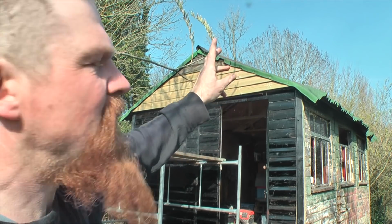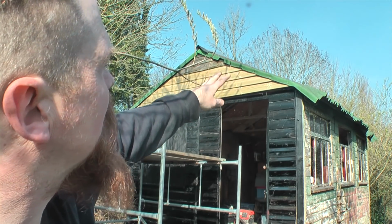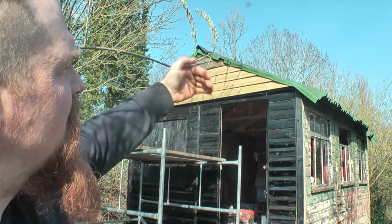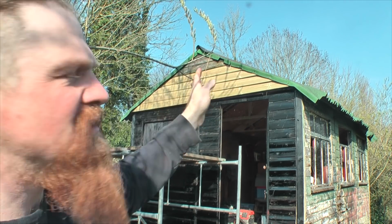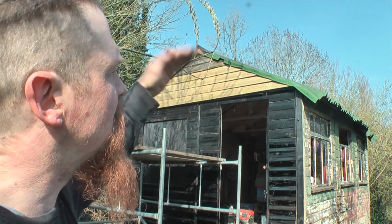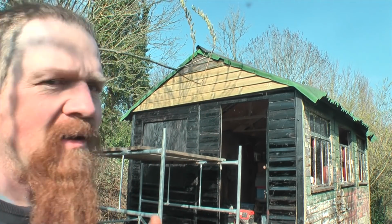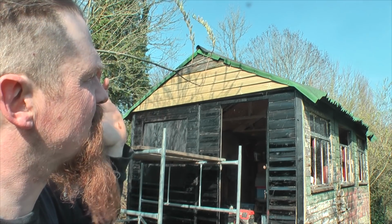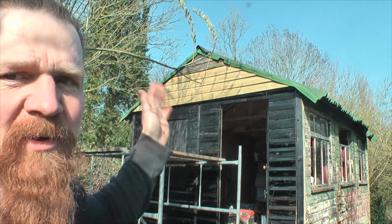Up on the roof there, you might be able to make out that it's quite ragged looking bitumen. Just that corrugated bitumen stuff. So I chose that at the time because one, it was cheap, two, it's quite quiet when the rain hits it. But it doesn't really last. And it's got a design life of about 10 years I think, and in fairness, it's way beyond that.